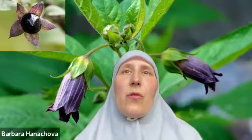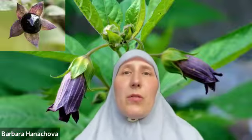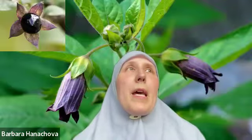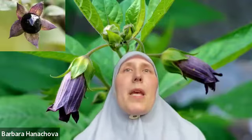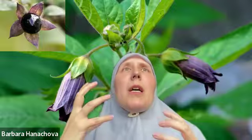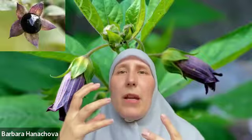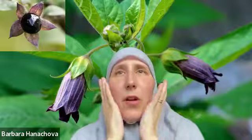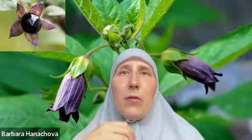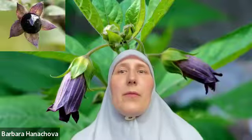Belladonna is also good for right-sided complaints. Not necessarily, but it has more affinity to the right side. So, for example, if a child is teething and they have high fever, red cheek, they are almost angry, and it feels very hot to touch, and it's on the right side, more likely it will be belladonna than, for example, chamomilla, that is one of the typical teething remedies, right?